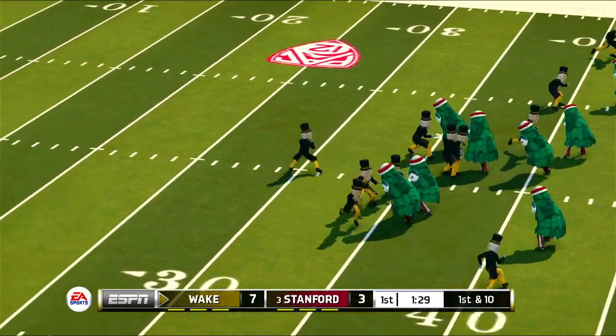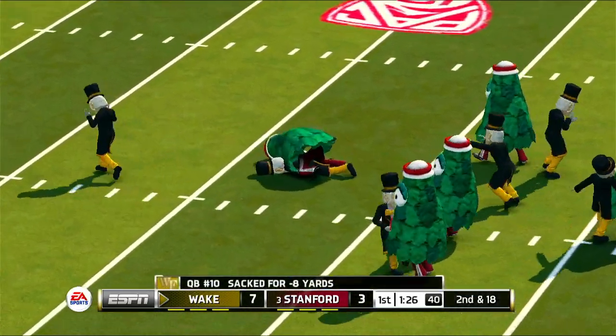Wake Forest is up four. And he's going to be sacked for a loss.